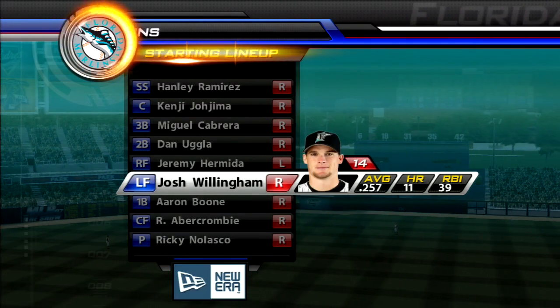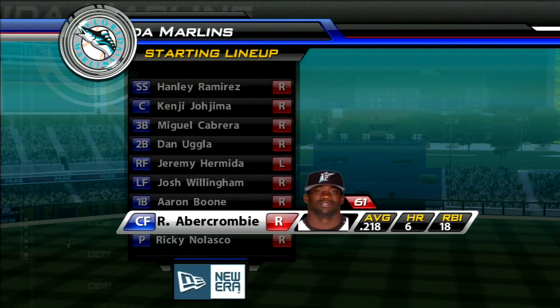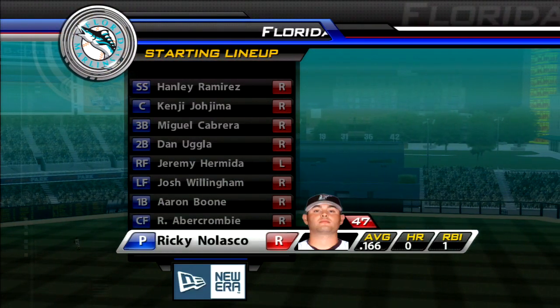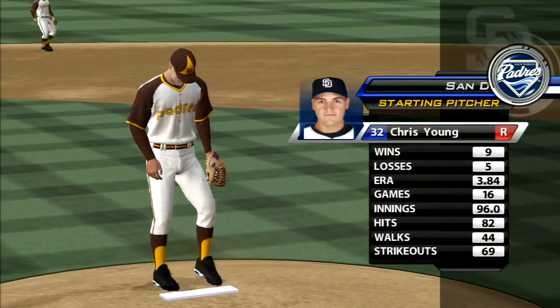Then comes the left fielder Josh Willingham. Aaron Boone is at first base and in the number 7 hole. Reggie Abercrombie bats 8th and plays center. Ricky Nolasco will be on the mound for the Marlins and bat number 9. They'll square off against the 6'10" right-hander Chris Young.